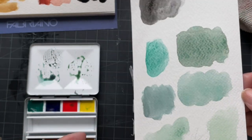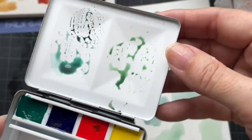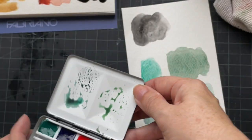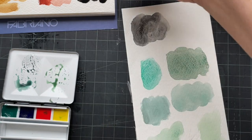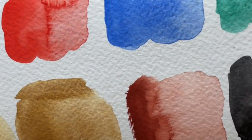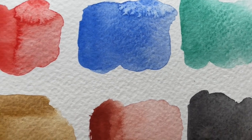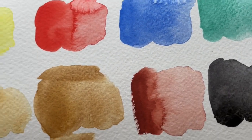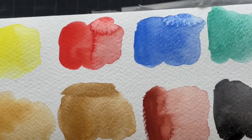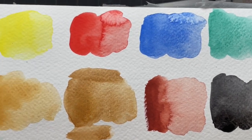Some nice mixes. And I got to use the mixing wells. I love that they're indented like that. Gives you a little bit more room to play in. So we're kind of coming up to dry for these. Obviously I'll wait for them to dry before I scan them, but you'll see them scanned and be able to judge better than in a video.